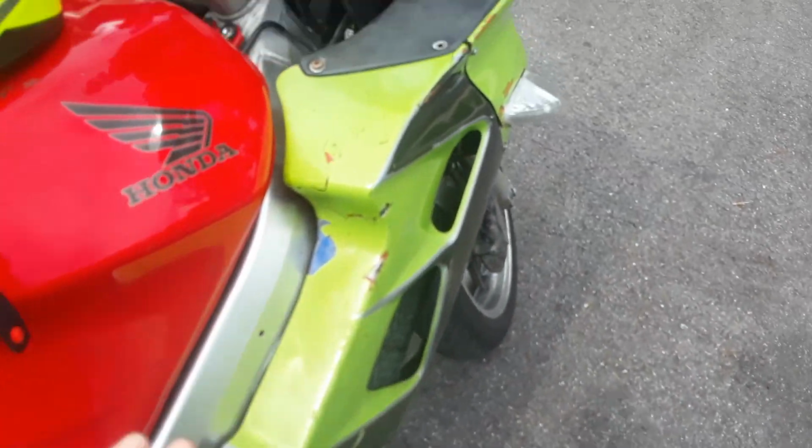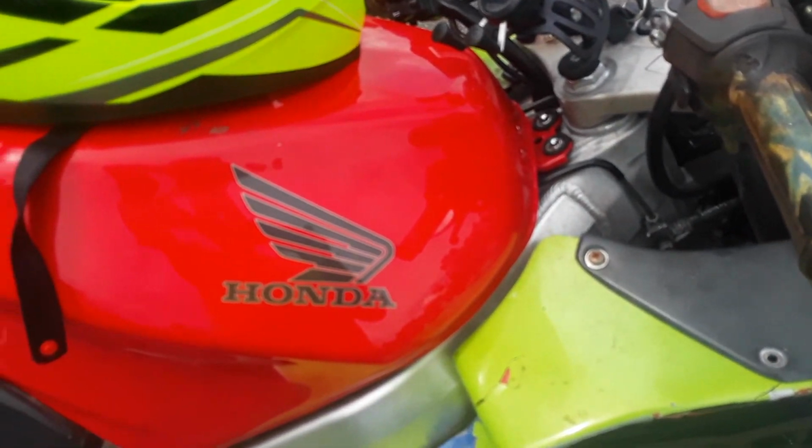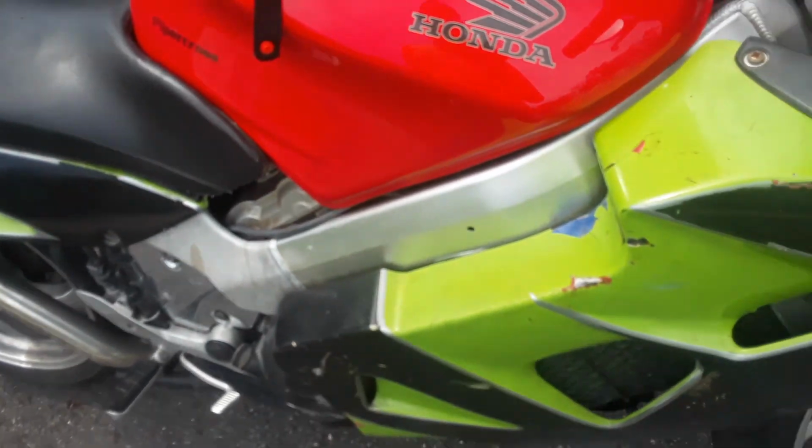It has the snorkel mod done to it and the other mod. I forget what they call that. Is it like the pipe mod or something like that?